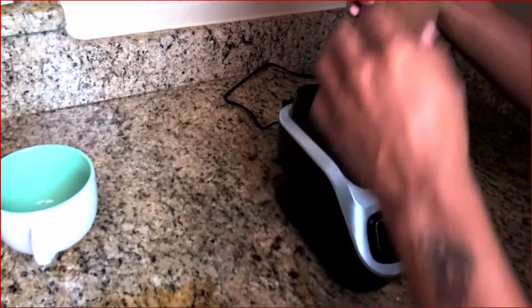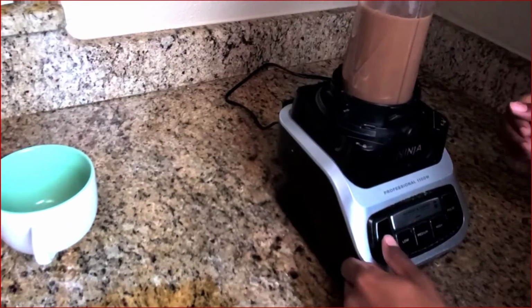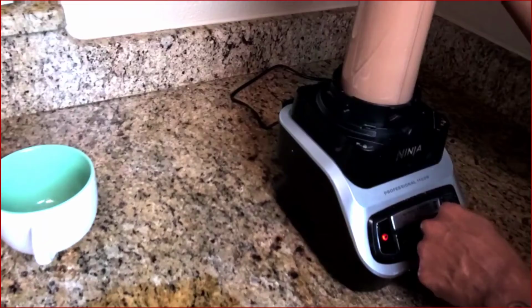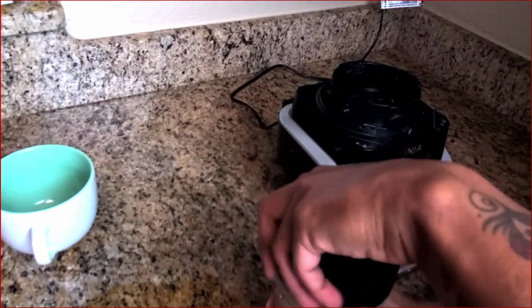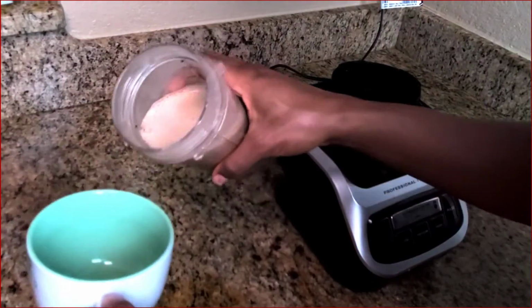And then we're just gonna blend. And it doesn't take much. I usually pulse for about 10 seconds. And you get this nice foam on the top, like a latte. If you want more foam, just pulse it a little longer. And there you go, a nice foamy latte.